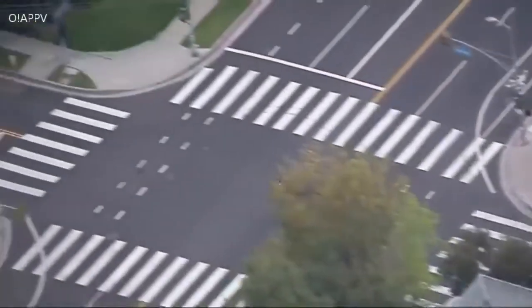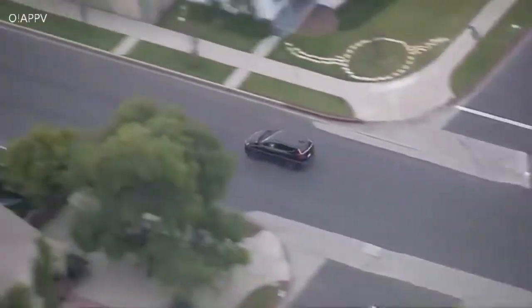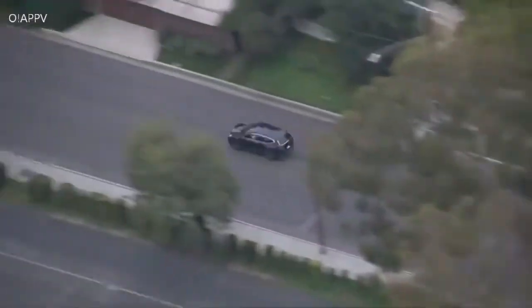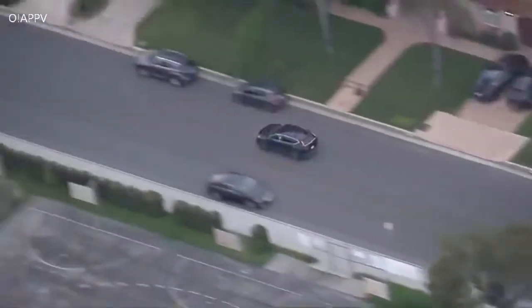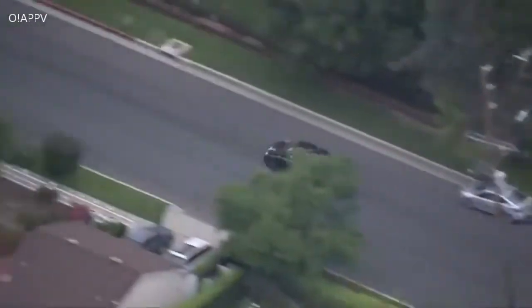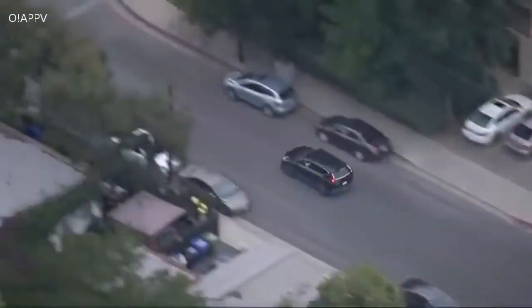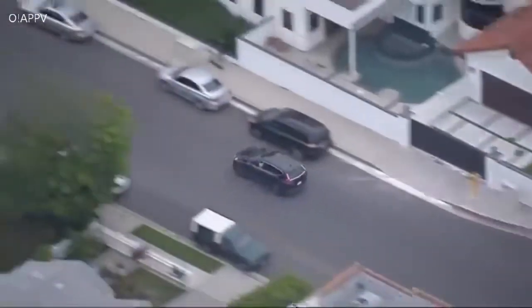Alright, he's got a signal coming up at Burbank through the intersection. Went through the red. Back up to 70 miles an hour here, residential, coming up to Burbank Boulevard next. High speeds. Alright, southbound through Magnolia at 55, 60 miles an hour.